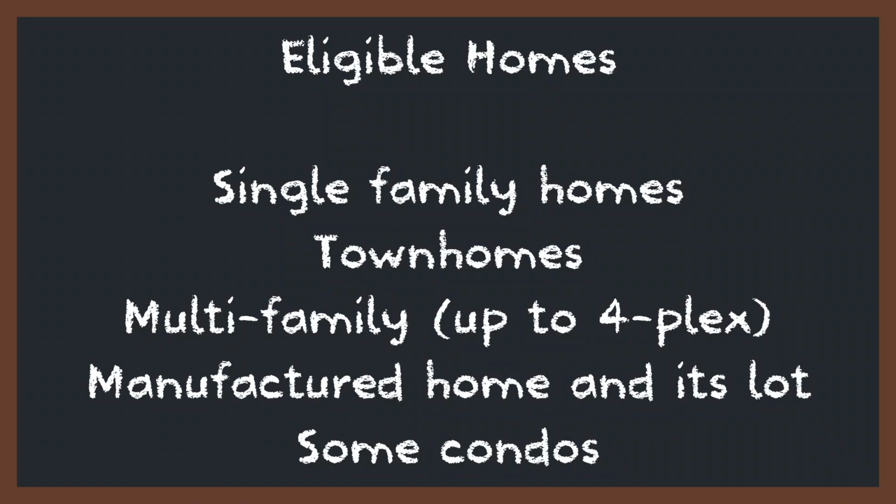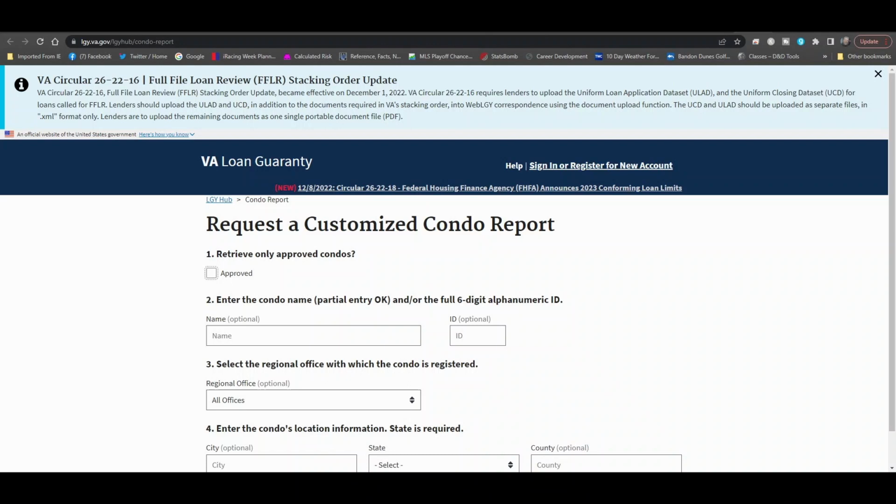Yeah, so your eligible property types are single-family homes, townhouses, like we said, multi-unit properties up to 4, as long as you're living in one of them, and manufactured homes and the lot that they are affixed to. Some condos may be eligible, but that's going to depend on the condo complex. The VA maintains a list of which properties are eligible to have the VA loan, and so you'll want to look into this early in the process if you are thinking about getting a VA loan.